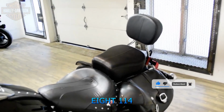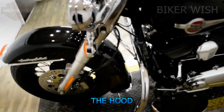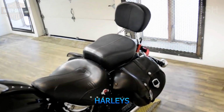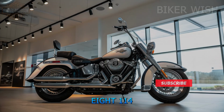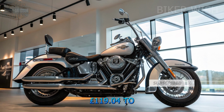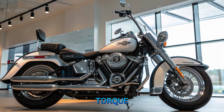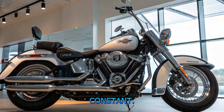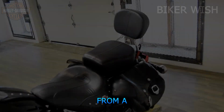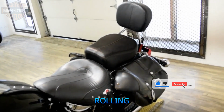Powertrain, Milwaukee-Eight 114 and the optional 117. Under the hood, rather, under the tank, you get Harley's proven Milwaukee-Eight 114 CI V-twin, pumping out 94 horsepower and a thunderous 119 pound-foot of torque. This is Harley torque, low, broad, and constant. Whether you're starting from a stoplight or overtaking at 70 miles per hour, the engine delivers that rolling surge that defines the Harley experience.